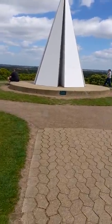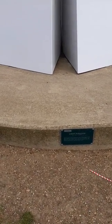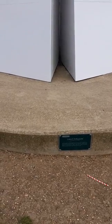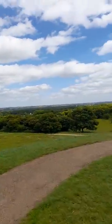So this is the light pyramid. Yes. Oh, it was created 10 years ago, commissioned to replace the original basket, which was situated on the Belvedere, but hit by lightning in 2002 and as a result had to be removed. This is the Belvedere. This is it. Nice. There it is.